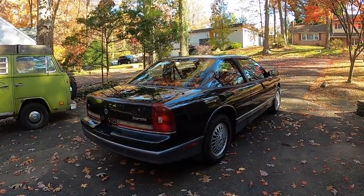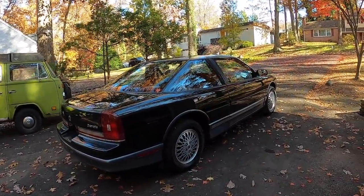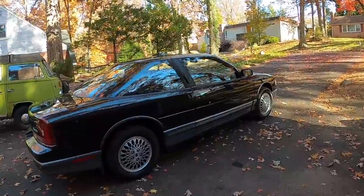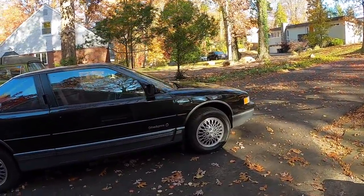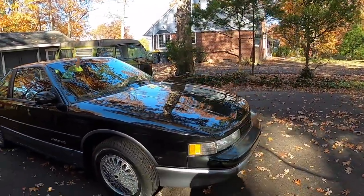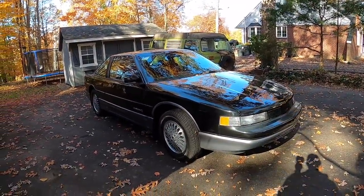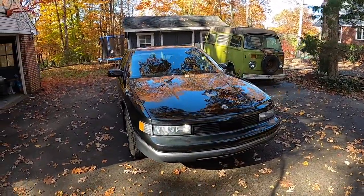When Oldsmobile introduced the International Series, they were really trying to compete more with the Europeans instead of the Japanese. They gave these cars four-wheel disc brakes, four-wheel independent suspension. It weighed 3,130 pounds. It has a 16-gallon gas tank. It has the FE3 sports suspension, which gives you a quicker ratio, tighter suspension, 15-inch wheels, tire upgrade as well.